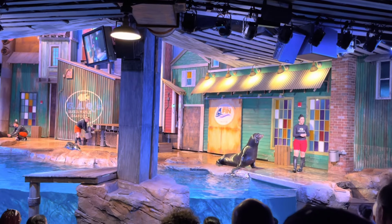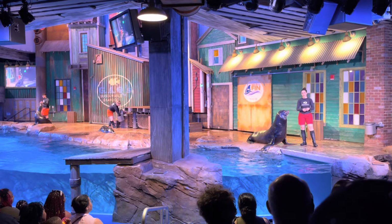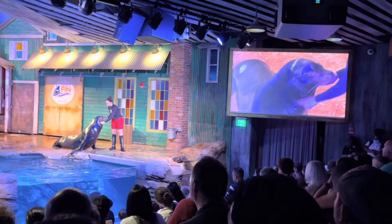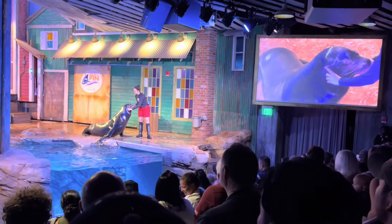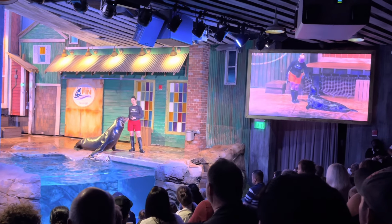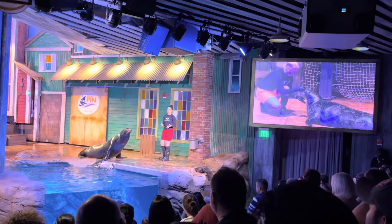They are two different animals, but in case there's any confusion, there's a couple really easy ways to tell them apart. One is on the side of their head. Sea lions have external ear flaps like you or I do, while harbor seals actually just have a small pin-sized hole about an inch behind the eye.